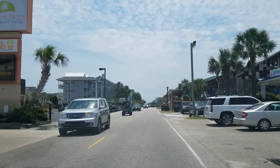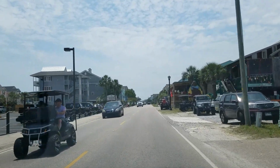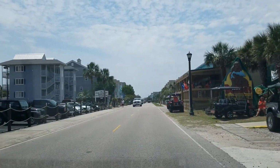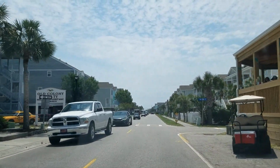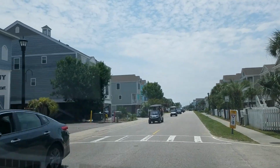Passing the pier, there's Pizza Hyena to your left. And I see Bubba's Fish Shack and Neil and Pam's Bar and Grill already active with people waiting to get some grub and drinks.